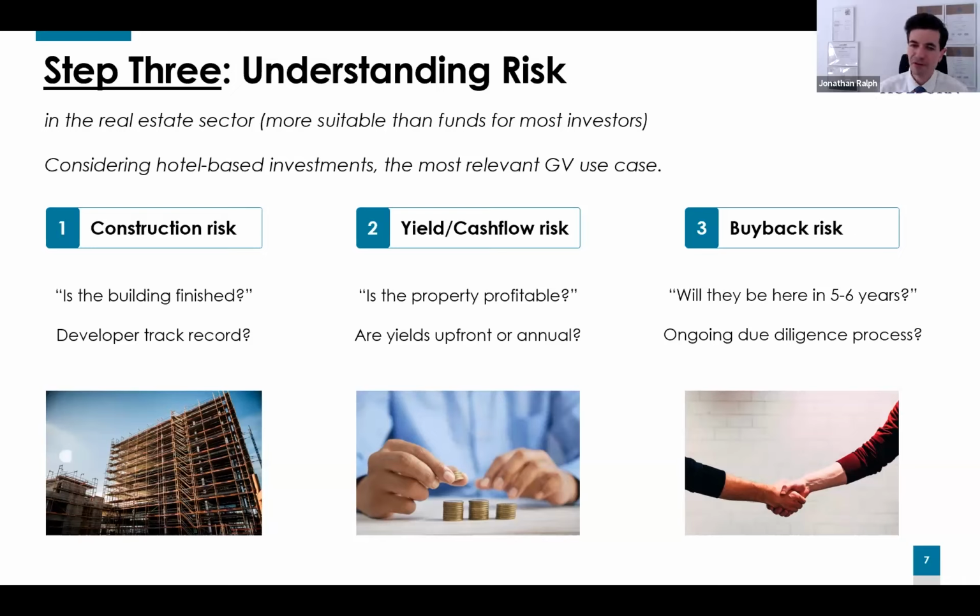We see this quite frequently with off-plan projects. One of the main reasons that we don't tend to offer so many off-plan projects to our clients. So I would urge you to be very mindful of construction risk when choosing your investment, regardless of the yield that's being promised.